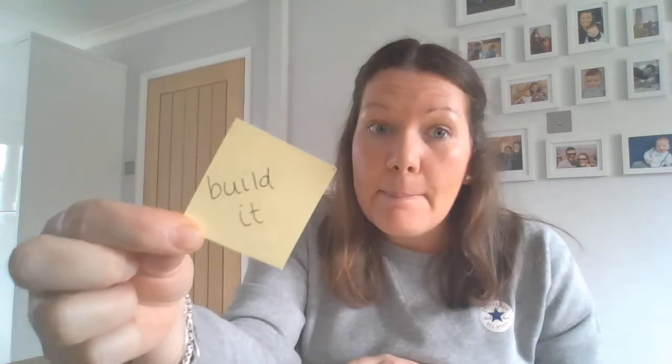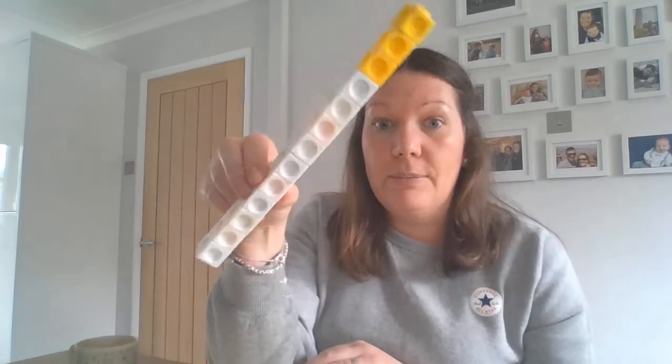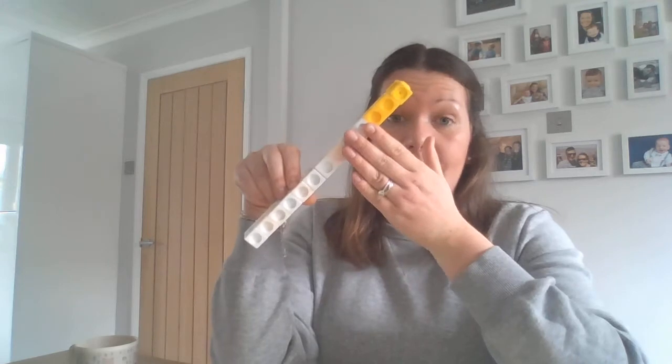Right, now the next one, we must know what the next one means. So the last card in my pot says, can we build it? Okay, so what can I do to build it? So I've already built mine, so maybe you'd like to go and build yours. So you might want to have 10 of the same colour and 3. You might have a necklace that you like to bead and thread the beads on. You might have some Lego blocks you might like to go and build it with. So pause me now and go and build it, and then take a picture so you can show me.